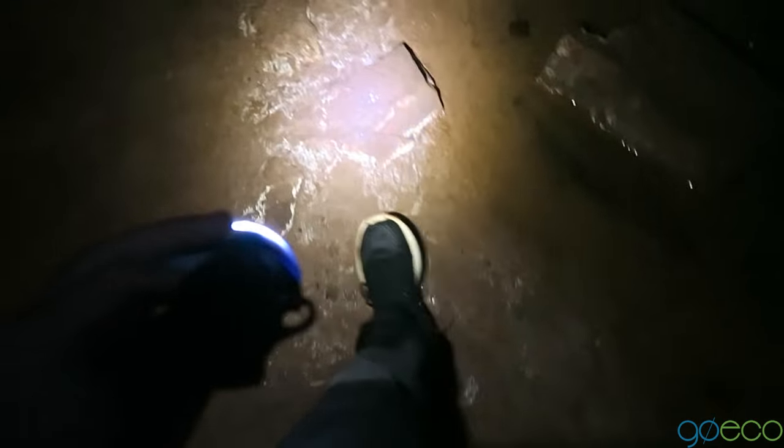Are those bats? Oh wow. They look so small. Okay, the water's dried up a little bit, just mainly at the entrance. There's not too many mosquitoes in here, which is nice. And there's just bats flying overhead. It's almost like we have a bit of a staircase here to get us up.